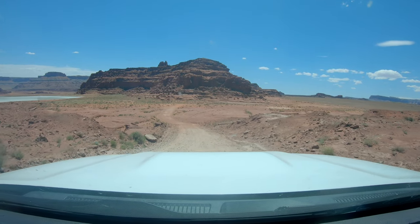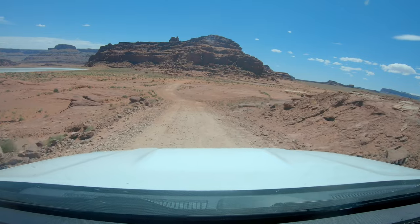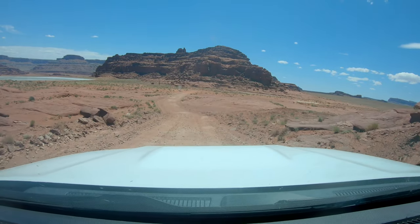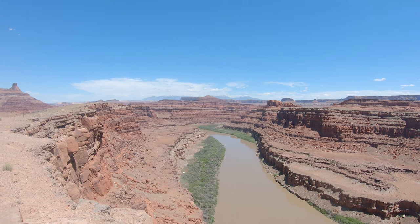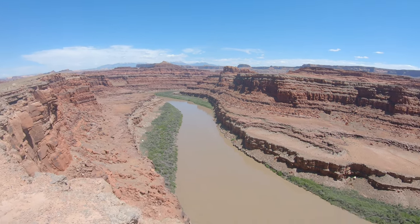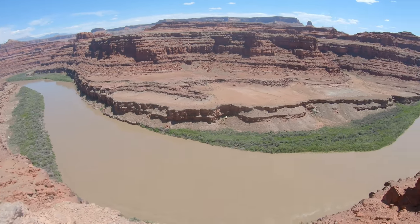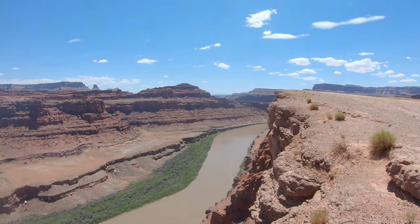But it's super pretty. It reminds you a lot of the Grand Canyon right out here. Very cool. Check this out, guys. This looks like the Grand Canyon right here for sure. Same Colorado River is cooking right now with all the snow melting up north.